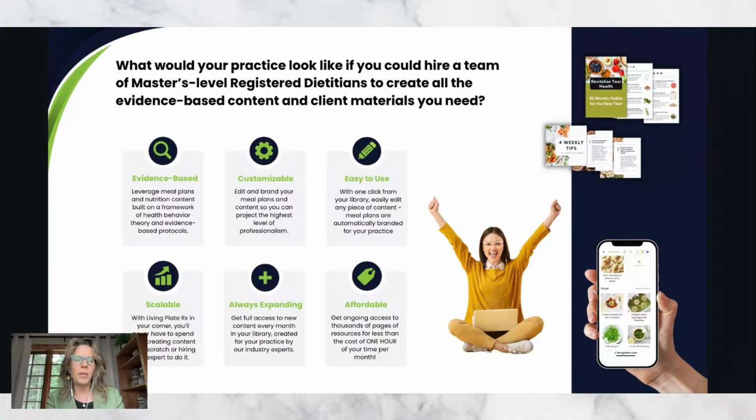You need to show where people start and where they finish. And everything that happens in between is a lot of work. You need a lot of resources. You need a lot of content. You need a lot of support in order to get your clients from a certain data set to another data set, really. And that's really what Living Plate RX is all about.